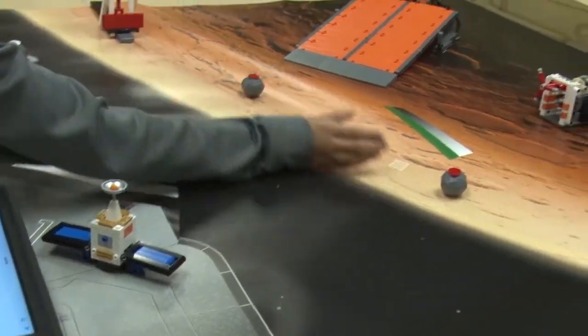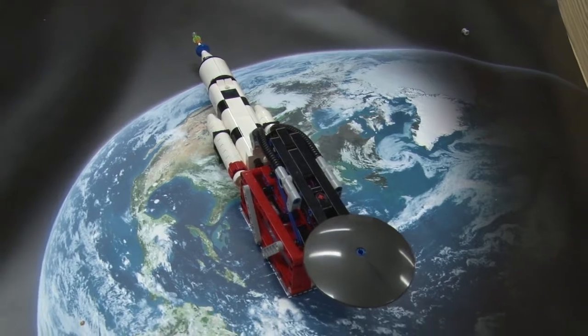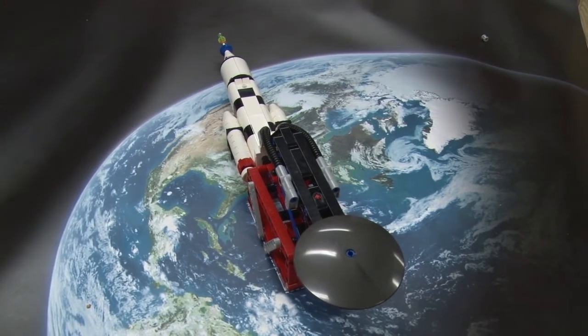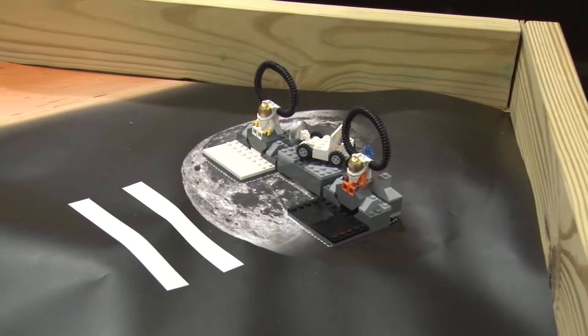It was very hard. Some are really simple, like the rocket, all we had to do is go forward, slam it down, and then back up. And then some of them are really complicated, like that one to save the astronauts. It's really complicated.